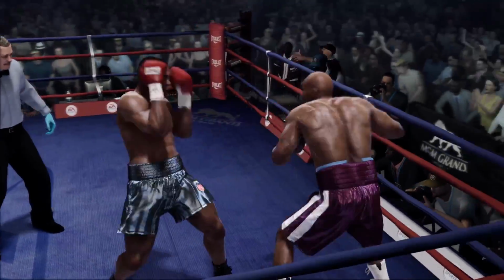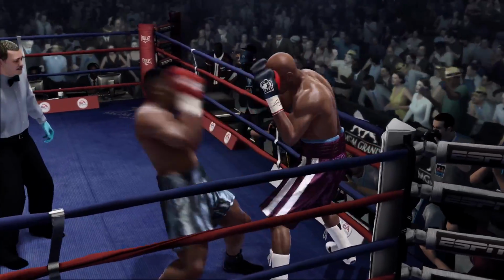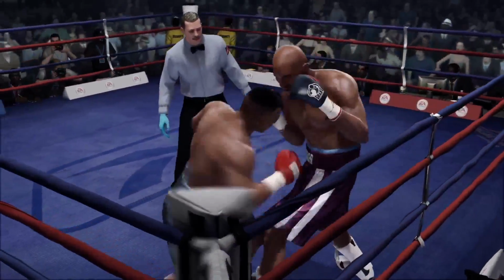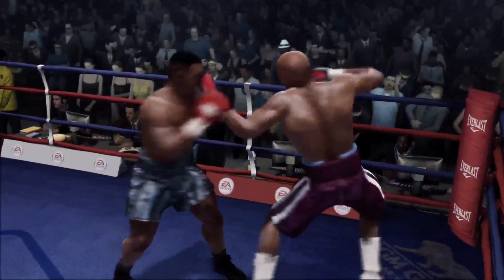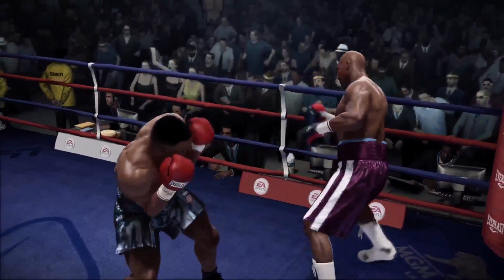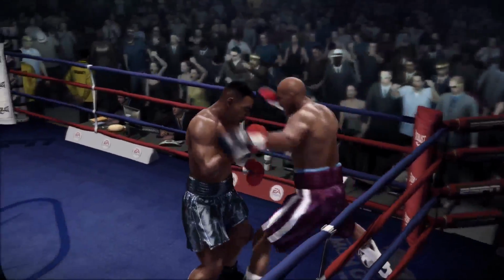Mike Tyson's work in training camp is now paying off. Do you see the accuracy and the effectiveness with that combination? Parries the punch. Tyson's missing the mark by a mile. Evander Holyfield's legs look shaky. He was hurt.